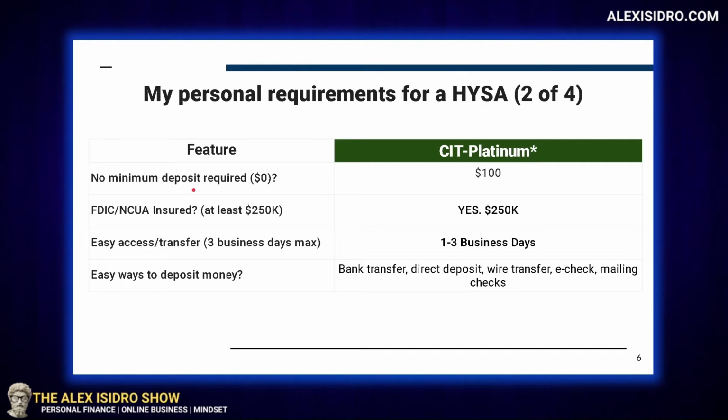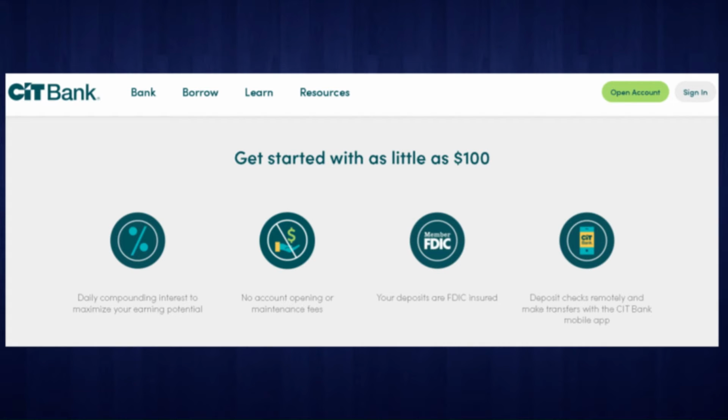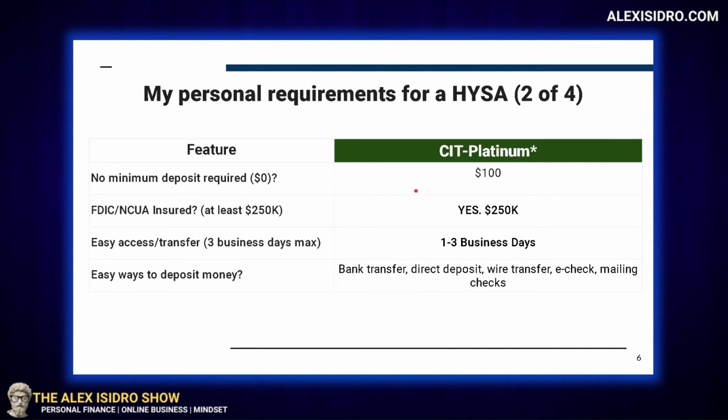Now, there's also no minimum deposit required. Now, ideally, I am looking for an organization that does not have a minimum deposit required to start an account and get the high APY. But CIT Platinum does need you to deposit at least $100 to get started with your high yield savings account Platinum. So again, this is going to depend on how much money you have in order to get started. Ideally, I'm looking for zero, so that way everybody can get started. But I understand that there's different tiers. Not every bank is going to be for everybody, and they do have their own target audience, and each bank is going to target a different personality, a different income bracket. So I do understand that they do have certain tiers and certain requirements or low thresholds in order to qualify for their business.